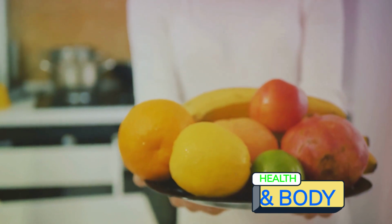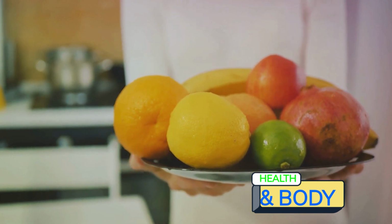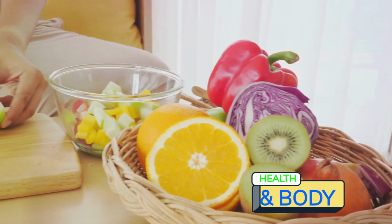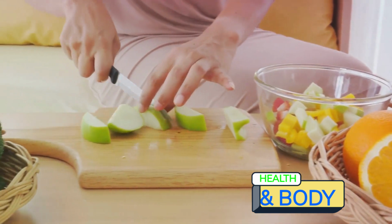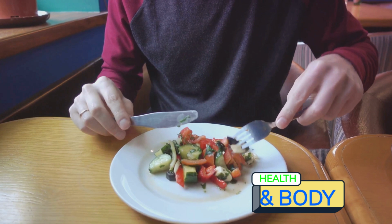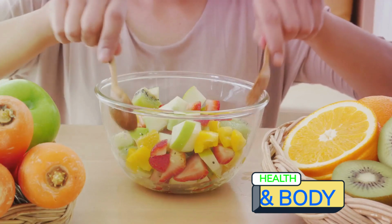In addition to hydration, keeping up with your electrolytes is essential. Electrolytes are minerals that help your body perform many of its vital functions, such as maintaining your heartbeat and aiding in muscle contractions. When starting a keto diet, you might experience a drop in electrolytes, leading to symptoms such as fatigue or dizziness. Consuming foods high in electrolytes or taking electrolyte supplements can help mitigate these symptoms.